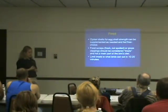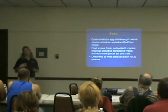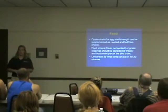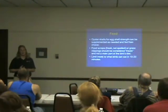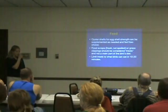If you're going to feed food scraps, that's okay. Make sure it's just a treat for them. Toss some out. If they eat it in 10 to 20 minutes, that's plenty. Don't set a bowl out and keep filling it, because they're going to want to eat that instead of the feed. It's like candy for them. So do pay attention to that.